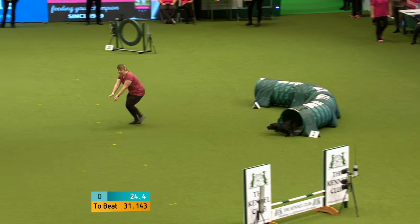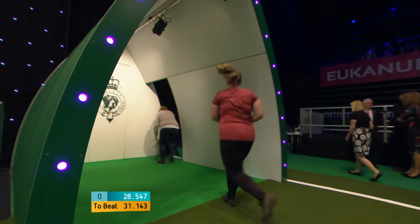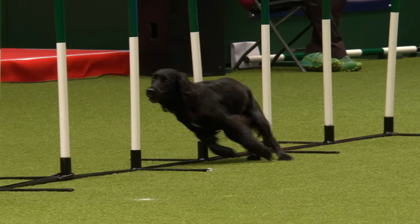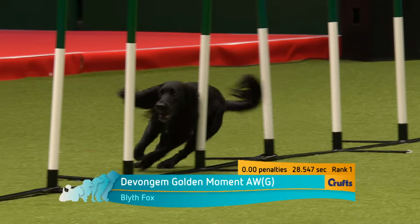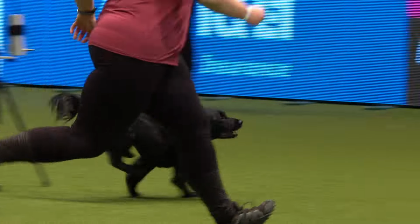Hanging on, we've got 3 to go. Come on, Rue, 1 more, it's a cracking run. Whoa, look at that, ladies and gentlemen. Easily into 1st place, 28.547. Goes into 1st place. That was a cracking run.